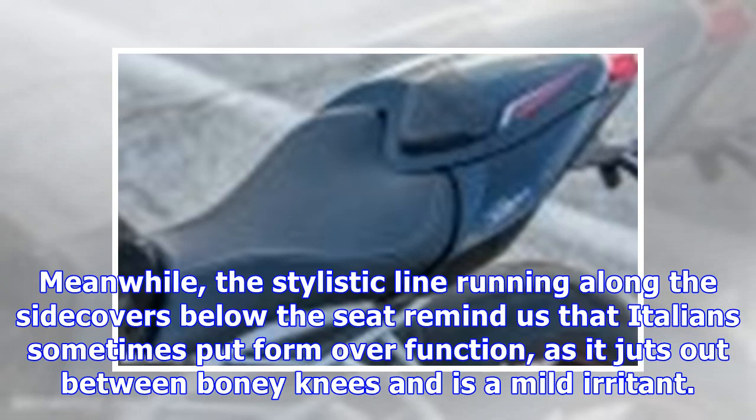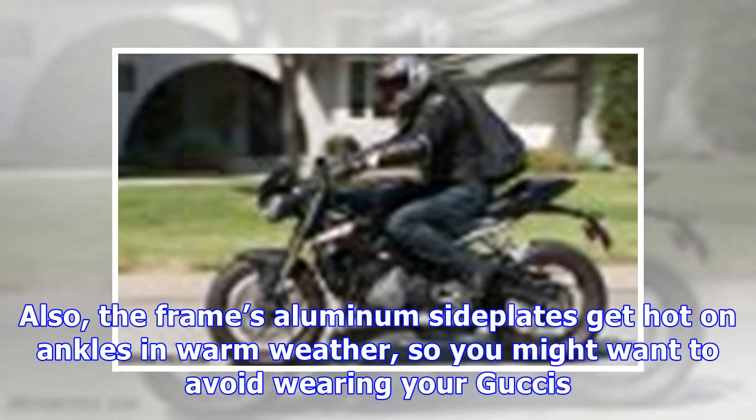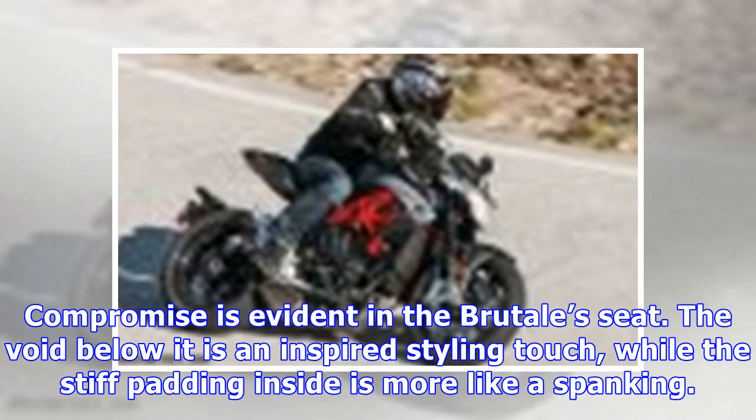Meanwhile, the stylistic line running along the side covers below the seat reminds us that Italians sometimes put form over function, as it juts out between bony knees and is a mild irritant. Further down, the Brutale feels relatively fat between ankles to supply adequate clearance for its glorious exhaust outlets. Also, the frame's aluminum side plates get hot on ankles in warm weather, so you might want to avoid wearing your Guccis. Compromise is evident in the Brutale seat. The void below it is an inspired styling touch, while the stiff padding inside is more like a spanking.